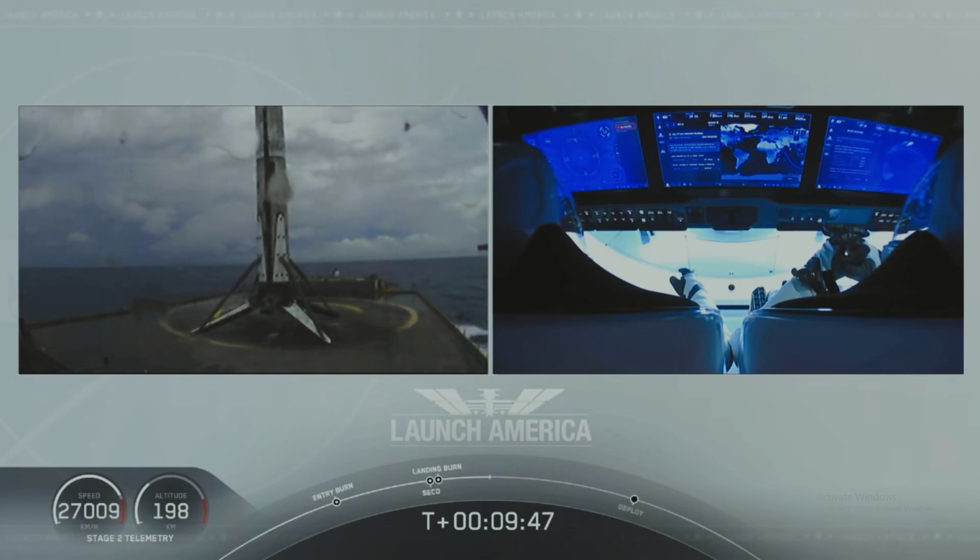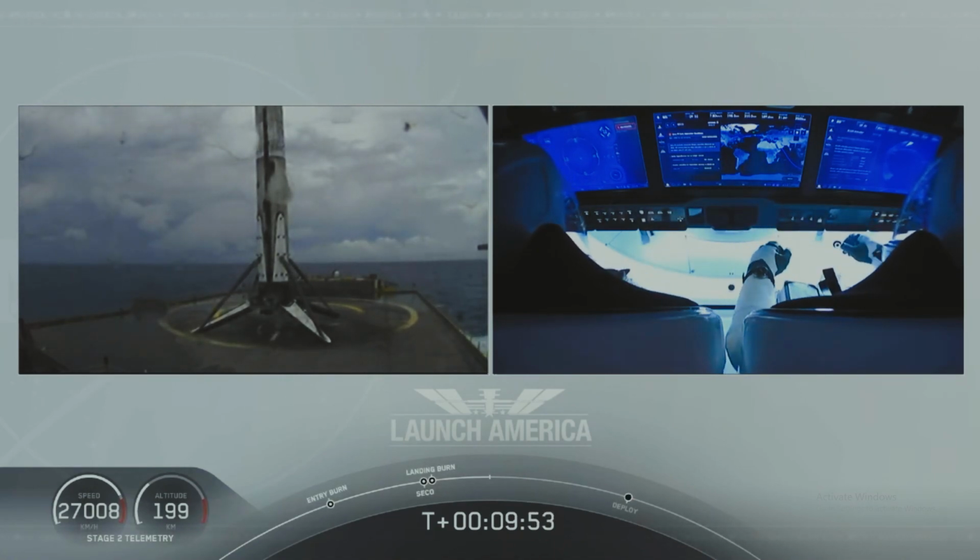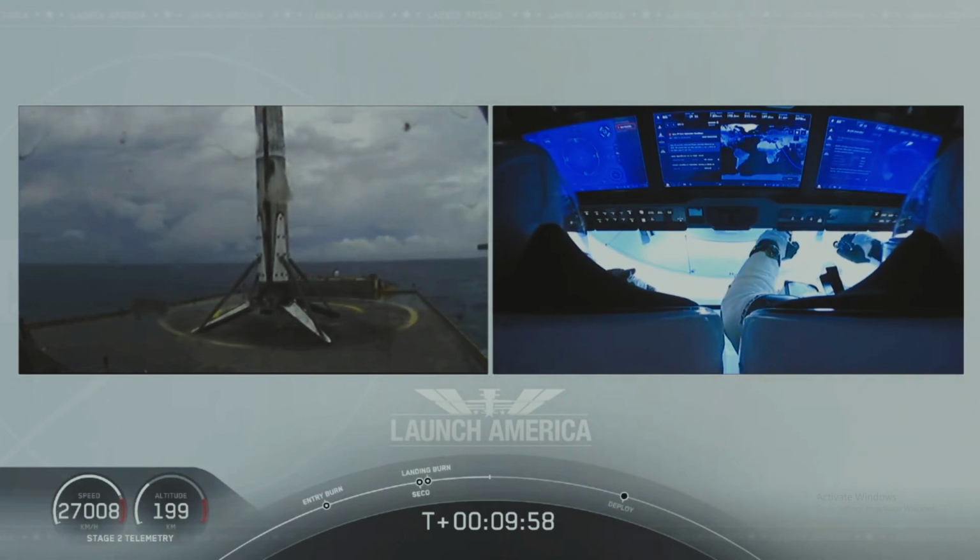And as you can see on your right screen, Bob and Doug are still making their way to their targeted orbit. "M1D to recovery 1." So exciting today. "M1D."